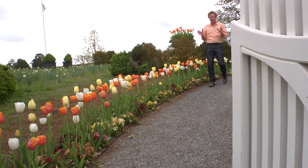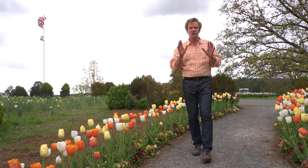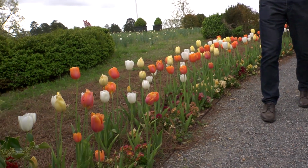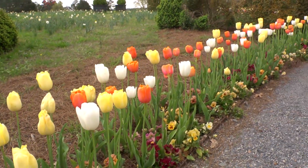You know, if you're really into that charming cottage look, when it comes to the garden, there's nothing better than to have a border of flowers along a pathway. Just look at these tulips and pansies, two classic old-fashioned favorites.